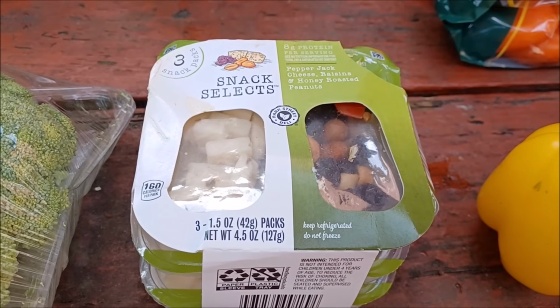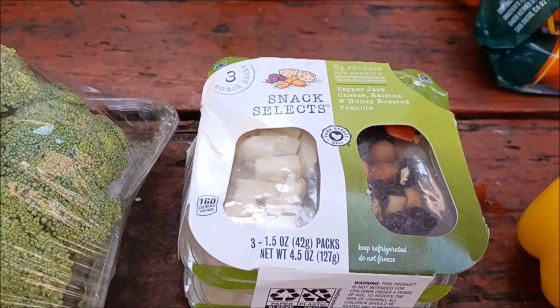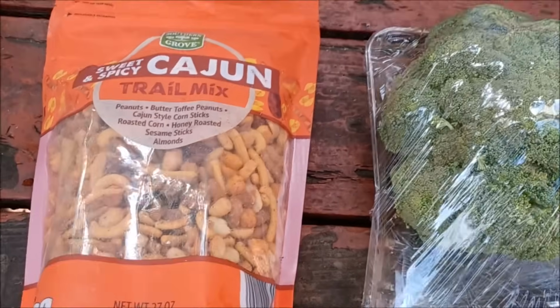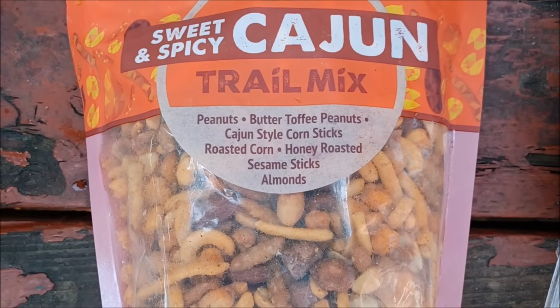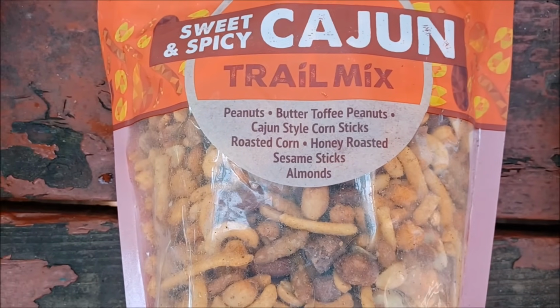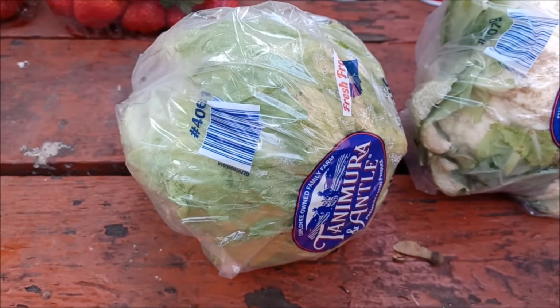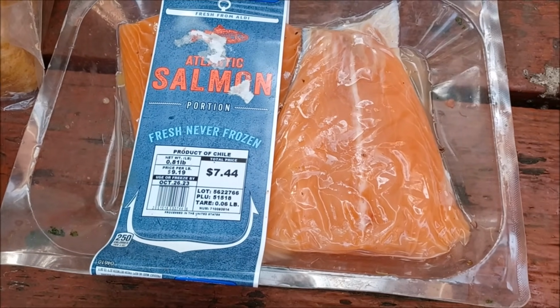A snack pack of 3. We have pepper jack cheese, raisins, and honey roasted peanuts. Yum. We've got broccoli and sweet and spicy Cajun trail mix: peanuts, butter toffee peanuts, Cajun style corn sticks, roasted corn, honey roasted sesame sticks, and almonds. That sounds pretty good. Iceberg lettuce, salmon, $7.44 worth of salmon.